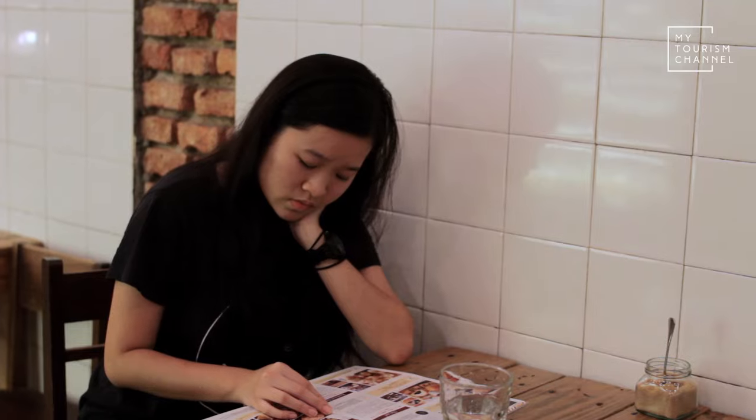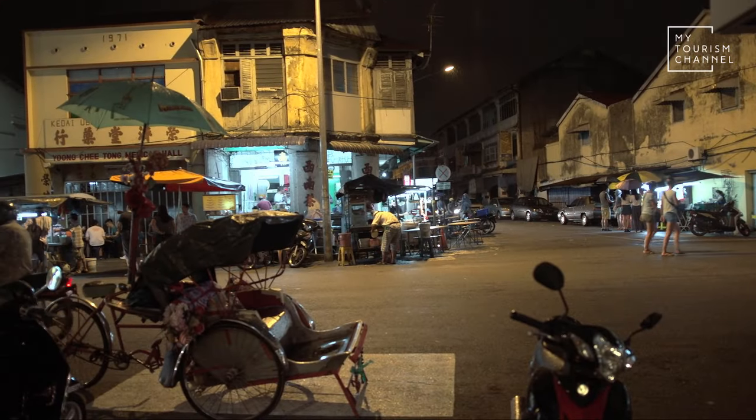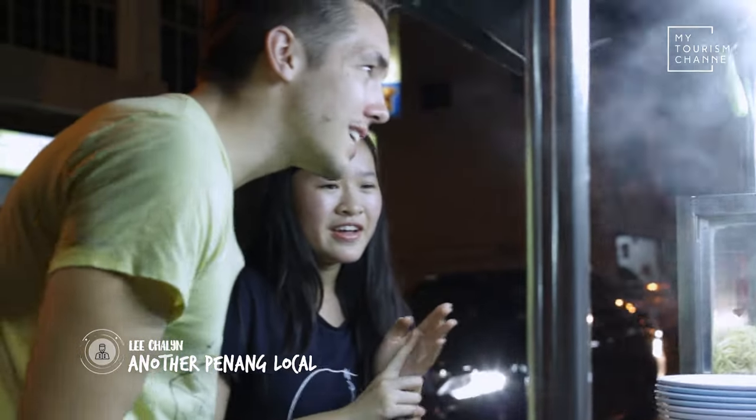It's great to be out in Penang late at night. It's almost midnight and the city is still alive. This is Lee Challen. She's a local here and she was kind enough to take me to a nice place for some good supper. Wonton mee.